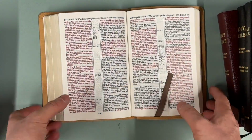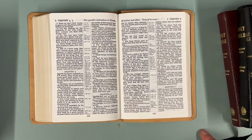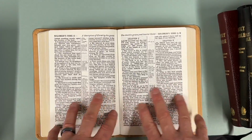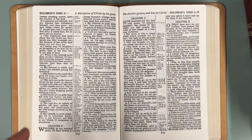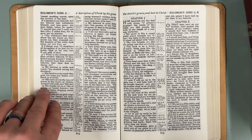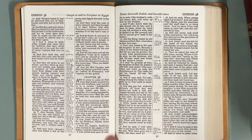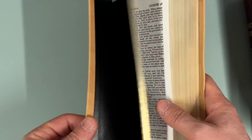Look at the way it lies flat. So we go over to the New Testament, and it just lies perfectly flat on your desk. I love that about these Cambridge Bibles, particularly the ones that are super flexible, like these imitation leather ones. I've said it before on this channel, particularly with the Pitt Minions. I find the imitation leather ones just lie so flat. They're super flexible. The bindings just open at every page, and it's just fantastic. I find that wonderful.